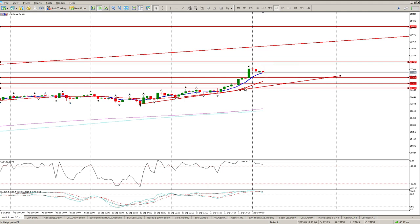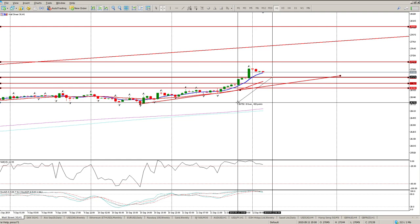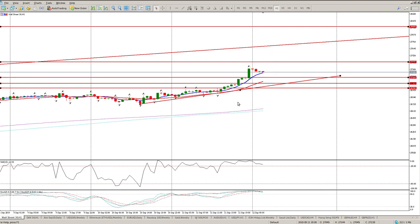But then I would expect some kind of a pullback and then another opportunity off one of these levels to the downside here. Okay, so 27,168, 27,068, or alternatively 26,990. Okay, basically I would take the low of yesterday as my stop area. So pull back long with my low down here, somewhere around there. That's a 400-point stop loss. It's pretty rich at the moment.